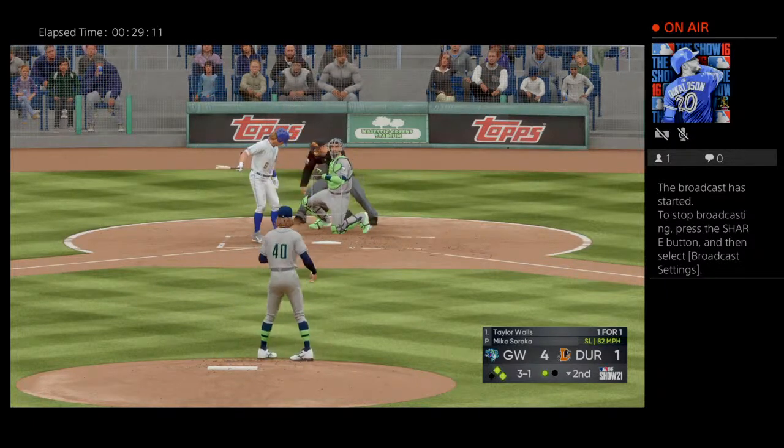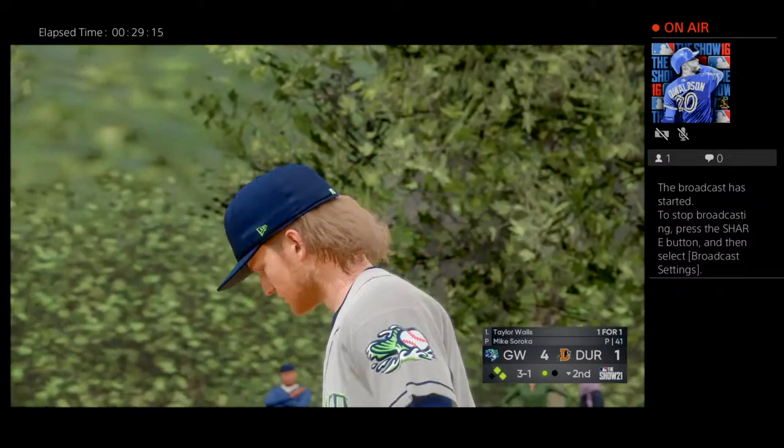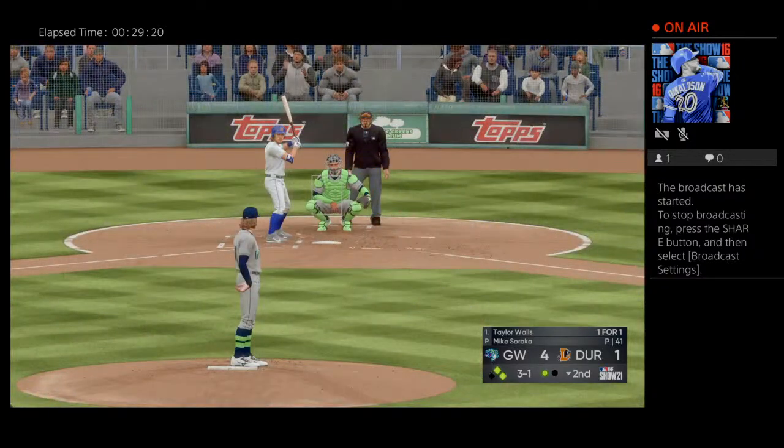And he'll just make him throw one over here, 3-1. Now that's a really curious pitch selection. 3-0 and turned to the slider. You have to wonder if maybe he's lost the feel for his fastball.